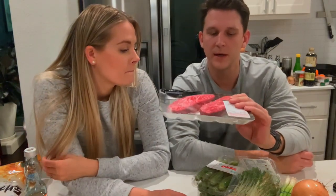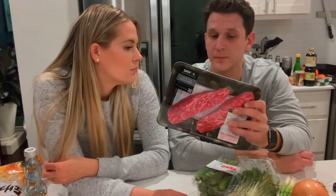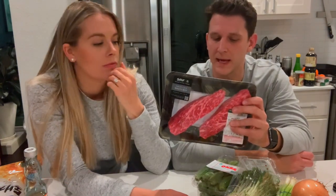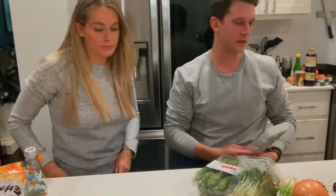They call it American Wagyu. It's not real Wagyu. It's half Wagyu, half Black Angus, so they cross them so they can survive in the US. This is quality beef though. It looks insanely good. We used this same farm at Wolfgang Puck's restaurant. Good stuff. Was excited to see it in the store.